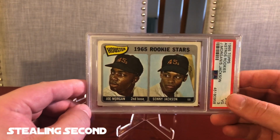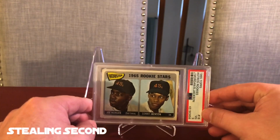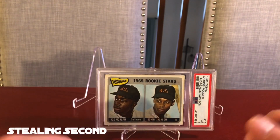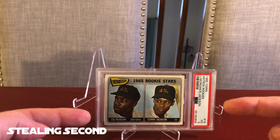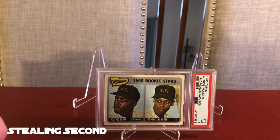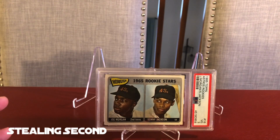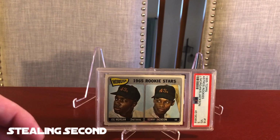They don't like that, I guess, because of what it kind of stands for. I don't know, but I thought it was pretty cool. But you guys have seen in a previous video, I had this card, but I had the OPC version. According to PSA, that didn't register to fit in my set. So it was, I think, a grade higher than this one.